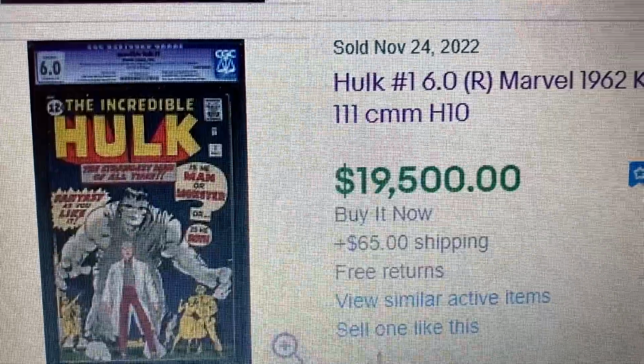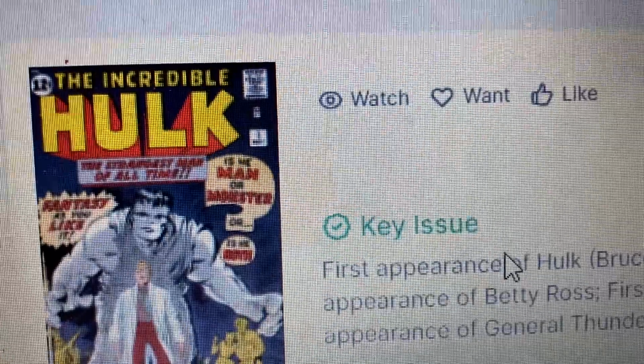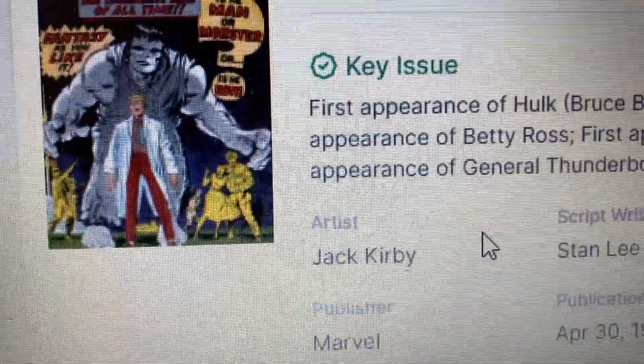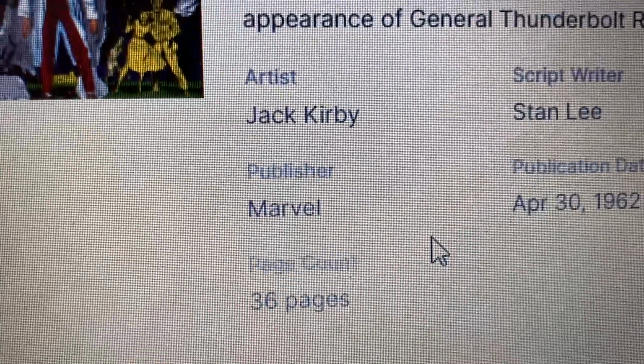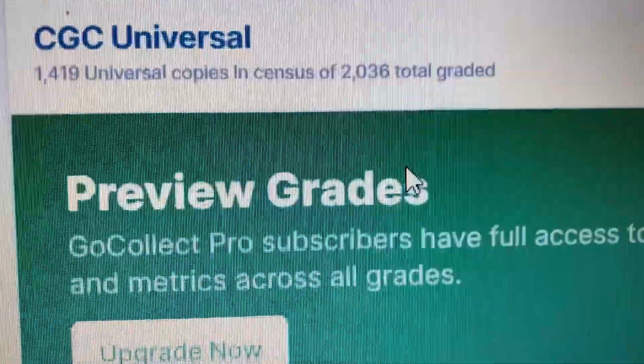But let's go over to Go Collect and see what they have to say. So we have Hulk right here, Hulk issue 1, Incredible Hulk. Back then they had 36 pages. It came out in April of 1962. So let's go over here.